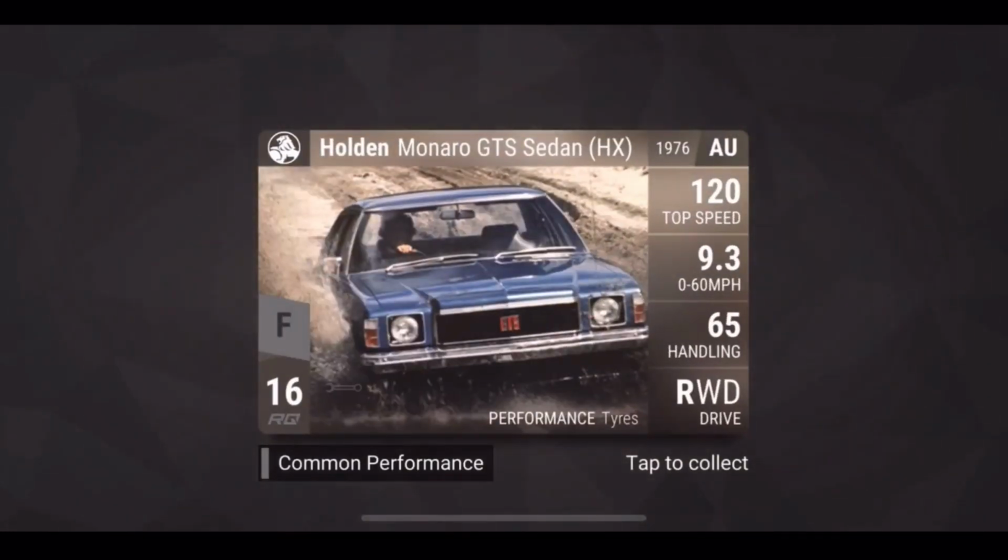Holden Monero GTS sedan. This is a really sweet picture of it going through the mud. I'd assume it's mud. Looks kind of like sand, sandy mud. But yeah, performance tires on it, 9.3 seconds 0 to 60. Honestly, does not look too bad.